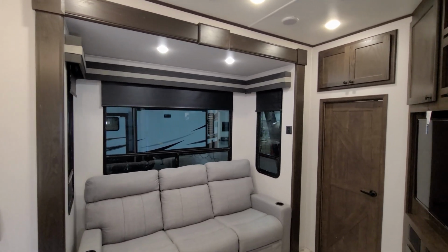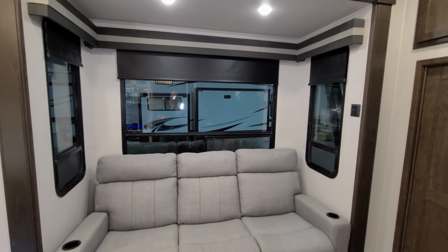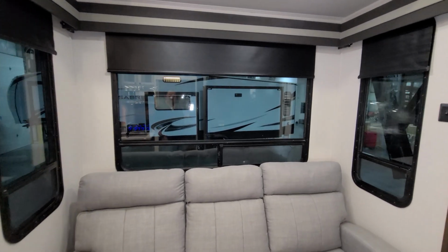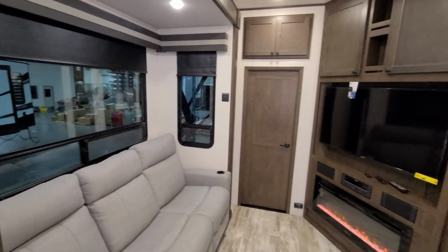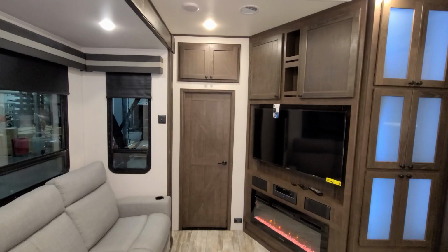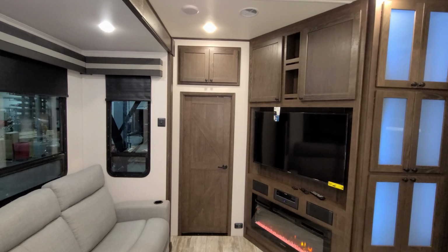Big windows overlooking your campsite area. All three of those windows do open, and they're deep tint safety glass windows. You also have pull down roller shades on your windows. Just above your door here going into the garage, you have a little bit of cabinet area. Now those cabinets technically are part of the garage cabinet, so you'll be able to get to it from either side right there.